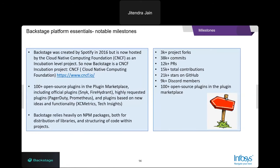Okay. Some basic essential information about Backstage. Now you all know it was created by Spotify in 2016, but now hosted by CNCF, Cloud Native Computing Foundation, or community, as an incubation level project. Okay, so it's part of CNCF now. It has 100 plus open source plugins available. That's the power of it. It relies on NPM packages for, of course, building and distribution. And of course, this is some older statistics, but it's going to help you. It's really very popular. You can see number of projects, folks, PRs, contributions, and Discord members. Discord is the open source community. If you have any issues, you join the Discord community, the Backstage community, and ask for any feedback or issues or new features or plugins. They are going to help. Okay, people are working down the line for, you know, creating more stuff.